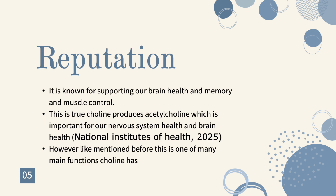Its reputation: it's known for supporting our brain health and memory, and muscle control, which is true. Choline produces acetylcholine, which is important for our nervous system health and brain health. However, like mentioned before, this is one of many main functions choline has.